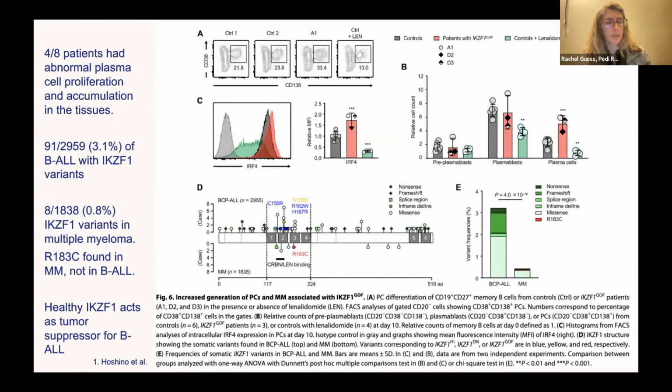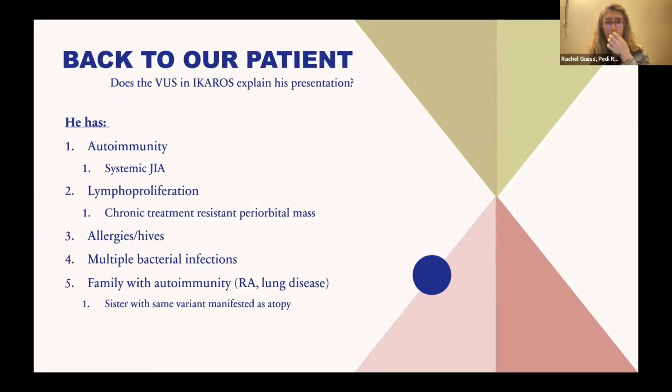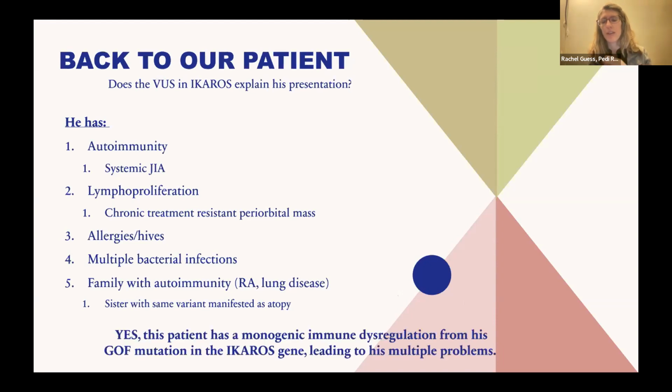I won't get into this too much just because I want to not run out of time, but four of the eight patients did have abnormal plasma cell proliferation and accumulation in the tissues. And that's important when thinking about our patient as well. So when we think about him, we know that he has autoimmunity lymphoproliferation in the form of a chronic periorbital mass. He does have allergy and hives somewhat frequently that I didn't get into. He's had multiple serious bacterial infections, some requiring hospitalization or debridement. And then his family has a strong history of autoimmunity. So we do feel that his presentation can be explained by his genetic testing that found this gain of function mutation in his Ikaros gene, leading to a broad immune dysregulation.